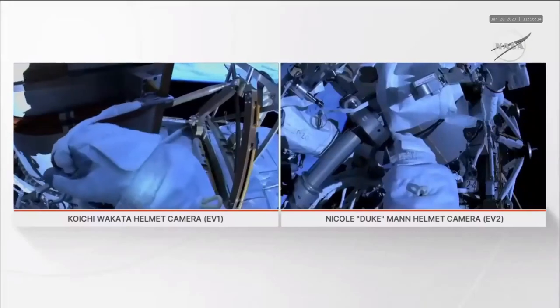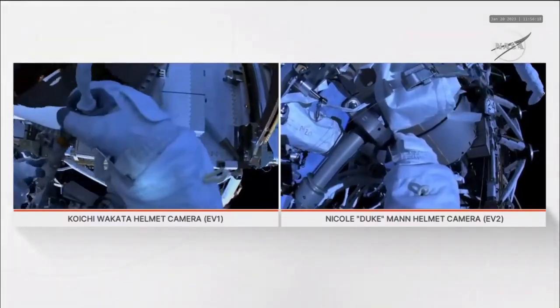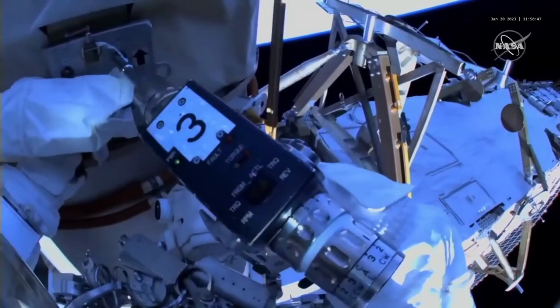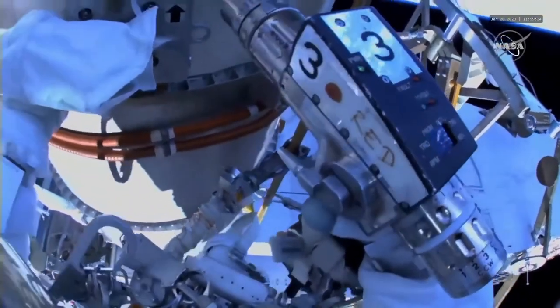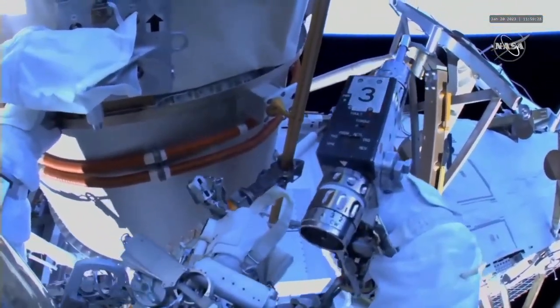Yep, once Koichi's in a good position to receive, Duke, you will pass that midstrut with the side pad toward Koichi. 2 turns on M9. Copy, 2 on M9. This is the helmet camera view of Koichi Wakata. He's on the mast canister. From the mini workstation. So let me reconfigure that. Can you see that? Say again.